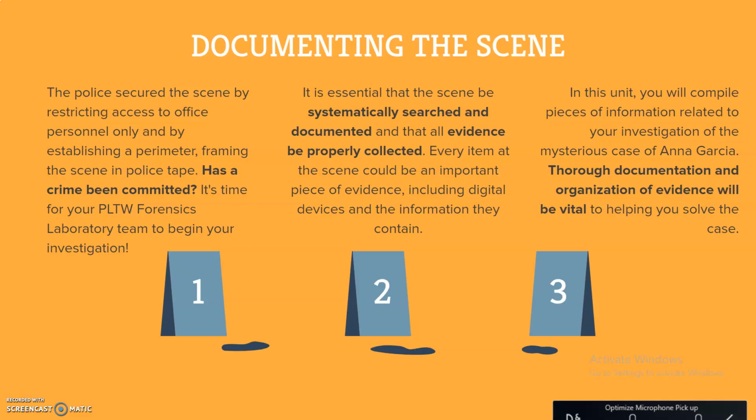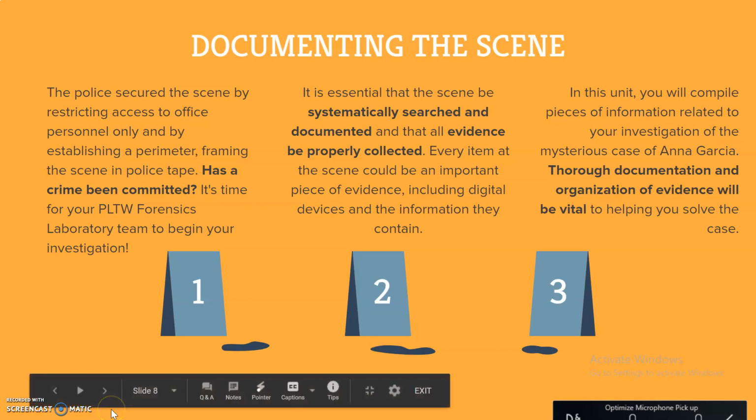So think about shows that you watch. It's very important when you're collecting that evidence so that it doesn't become contaminated. This also includes digital devices and the information they contain. So cell phones, tablets, laptops, things of that nature. So in this unit, you will compile pieces of information related to your investigation of the mysterious case of Anna Garcia, and thorough documentation or organization of evidence will be vital to helping you solve this particular case.